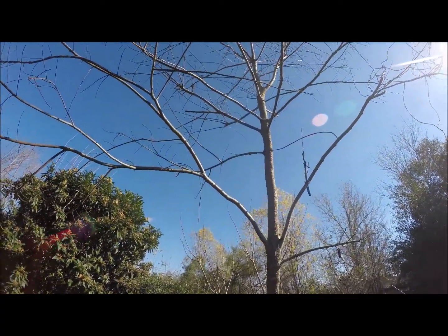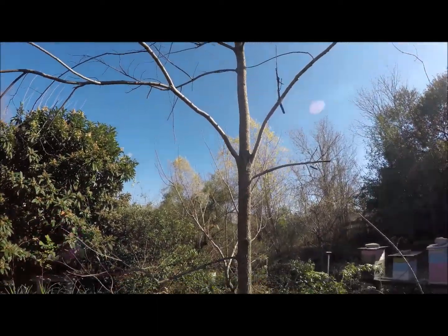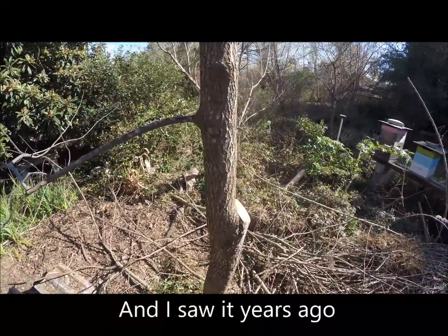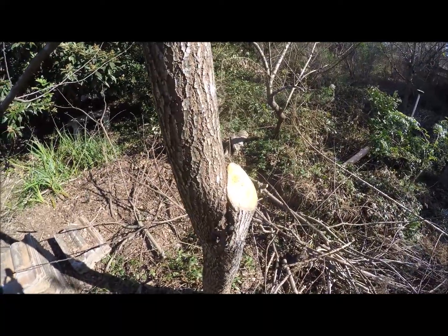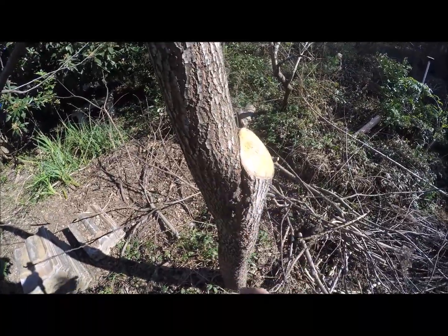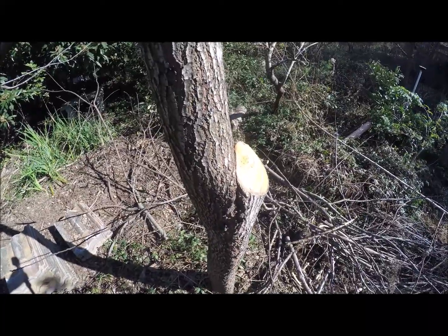This is a native persimmon that I thought might have been male, but it finally made a few fruit this year. It had a really tight crotch angle and split and everything. And this is a big cut, but I just went ahead and did it because I did not like the idea of it being so tight. So we're going to see how it heals essentially.